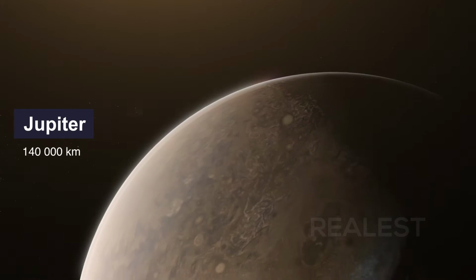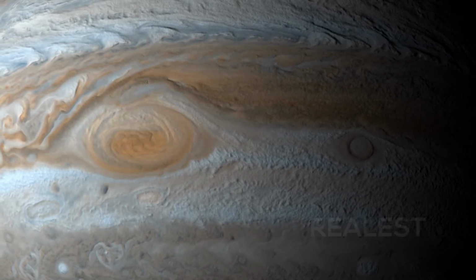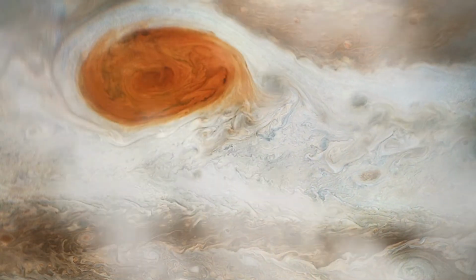Jupiter, 140,000 kilometers. Jupiter is by far the most giant planet in the solar system, more than twice as massive as all the other planets combined. The iconic Great Red Spot is a giant storm bigger than Earth that has raged for hundreds of years.